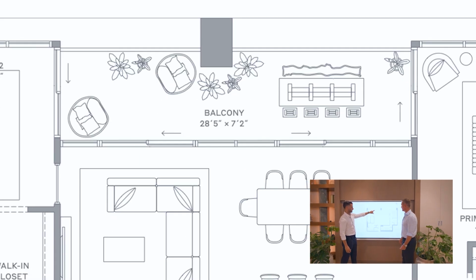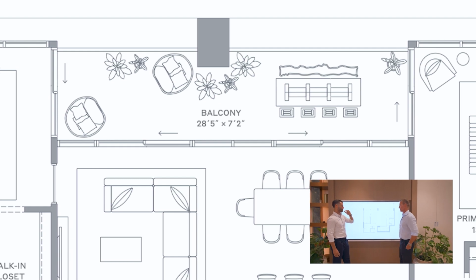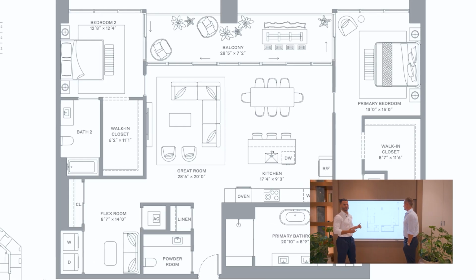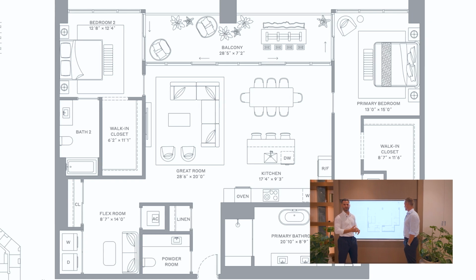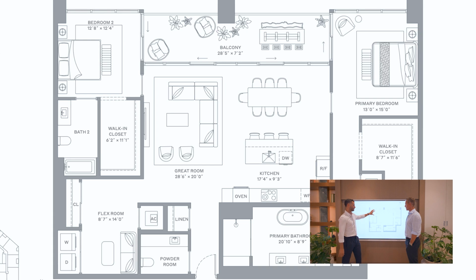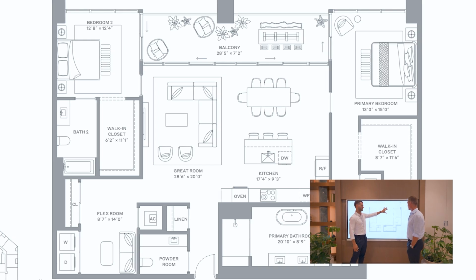Also, balcony. It's one of our largest balconies of a standard unit in the building. What I mean by standard unit is not including penthouses or the ground level lanai floor units, which have extended terraces. This is one of our largest balconies in the entire building.